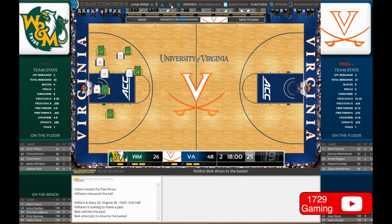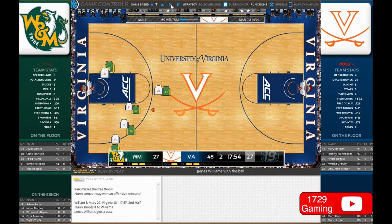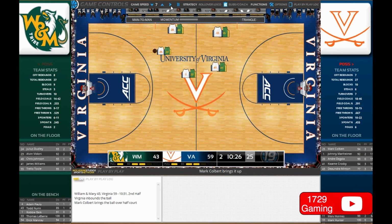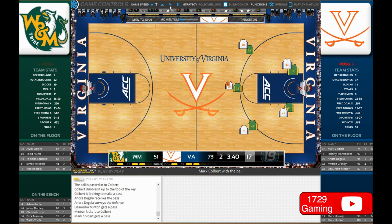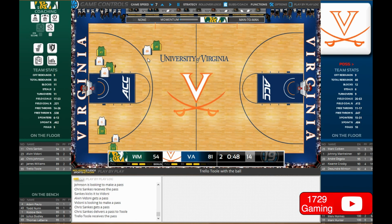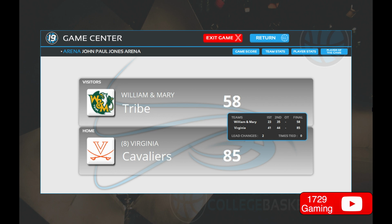A nice jump shot to start the second half by Johnson, who's filling in at the 2. Beck drives, and is fouled. Makes the first, misses the second. Rebounded by Nunn. Out to Williams, who hits the 3. Good little sequence for us right there. DeGala hits the 3. Crosby knocks down a shot, now a 25-point game as they really run us off the floor. Tool gets the basket. And that's the end of the game.